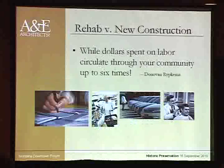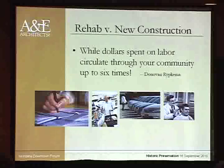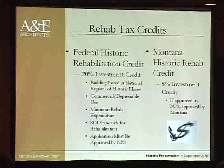But as far as labor, if your dollars are spent on labor and rehabilitation is more labor intensive, this can go up to just about 6 times as far as that dollar circulating through the community, buying cars, buying groceries, whatever it might be, and you can keep jobs local in your community.